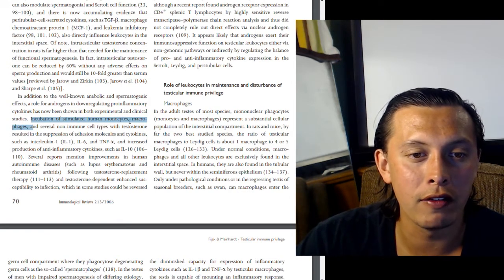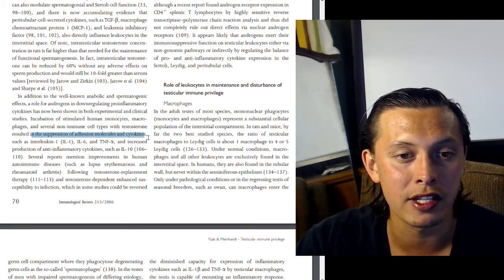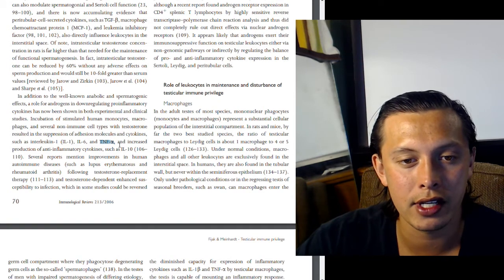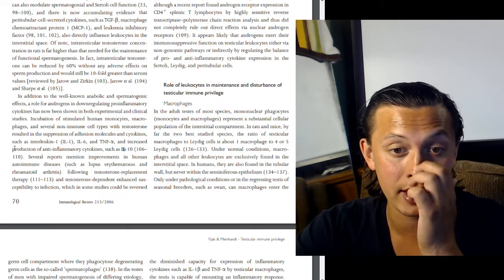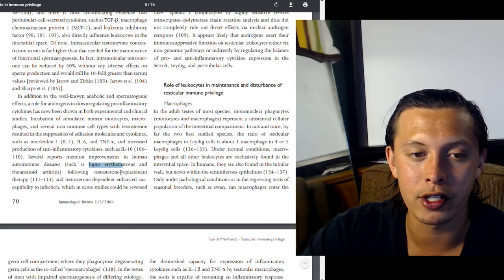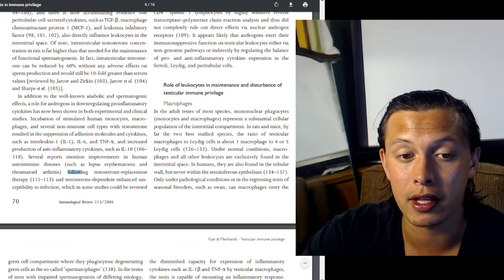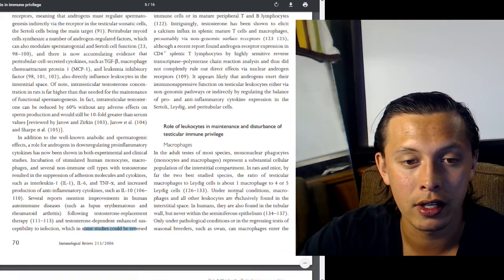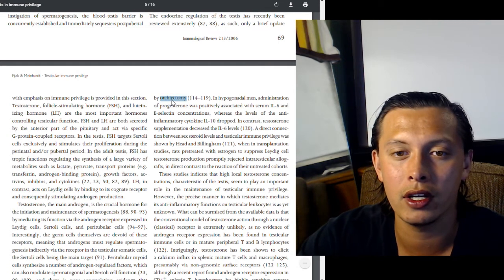And incubation of stimulated human monocytes, macrophages, and several non-immune cell types with testosterone resulted in the suppression of adhesion molecules and cytokines such as interleukin 1, IL-6, TNF alpha, and increased production of anti-inflammatory cytokines such as interleukin 10. Several reports mention improvements in human autoimmune diseases such as lupus and rheumatoid arthritis following testosterone replacement therapy and testosterone-dependent enhanced susceptibility to infection, which in some studies could be reversed by orchiectomy.